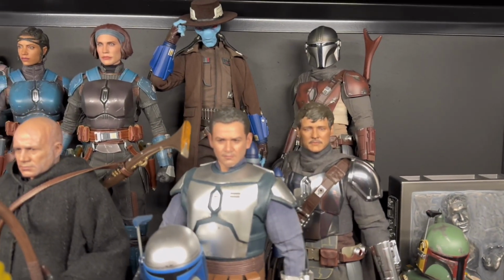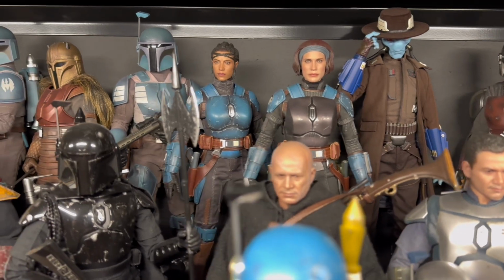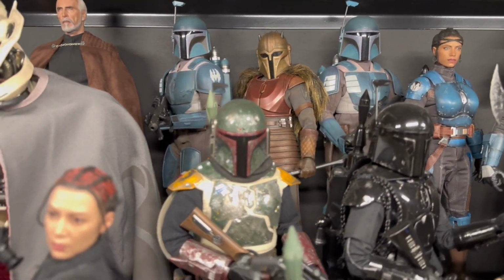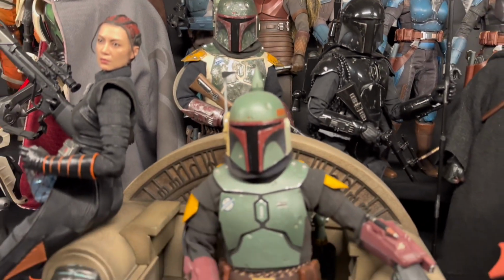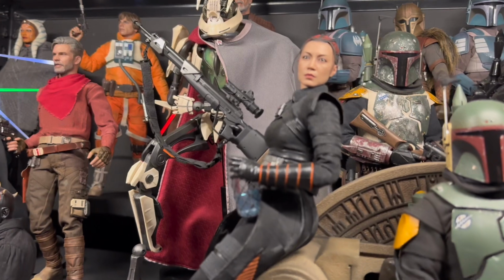And to be honest with you, there's a lot of figures in my collection that I look back on like, why did I get that? Why did I get that? Because I was trying to complete something that ultimately there's just some figures I fell out of love with. And so that's where I began curating and honestly just picking out specific figures that I like.